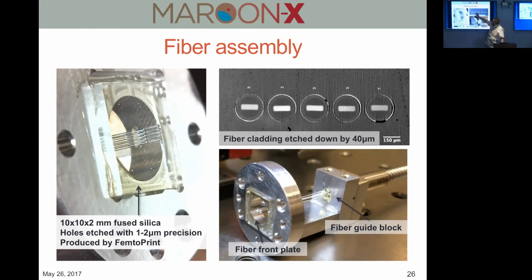There are still some rotation issues here, which I think in the next incarnation we got much better. The problem is when you etch the fibers, you start to not only etch the cladding down, but you start to etch the core as well. So the rectangular core starts to look like a bone, and then it's hard to actually determine the state of rotation if you look at it. So after you etch them, you have to cleave them and then insert them, and then you actually see the proper shape, and you can determine the rotation angle much better.